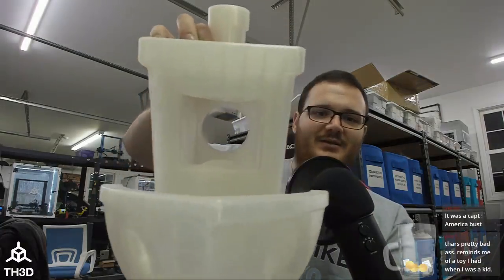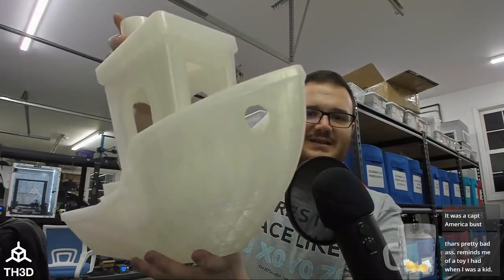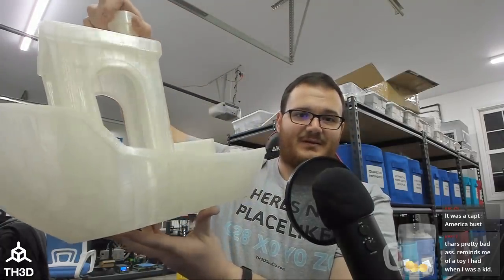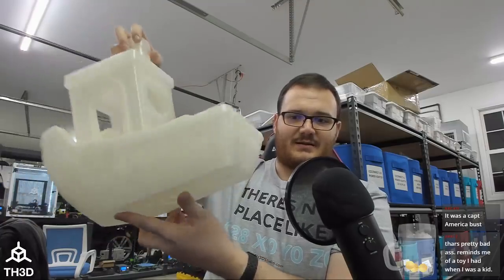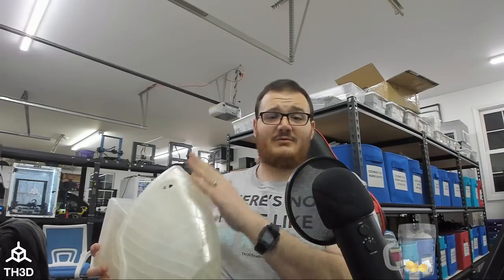Didn't do too bad on the overhangs despite the size of this thing. Overall, it's a good Benchy print. You can see it came out pretty nice, and it did this in 18 hours. This is what a big nozzle and a tough extruder will do. This is done with the Tough hot end with the Volcano high flow upgrade kit, and then a Tough extruder pushing all that plastic. So yeah, it came out great.